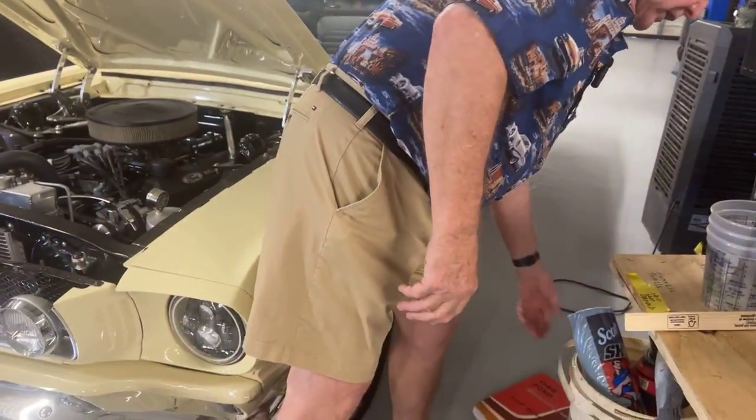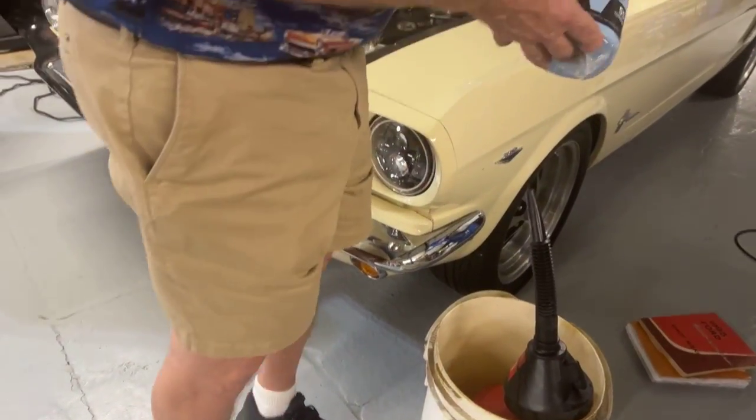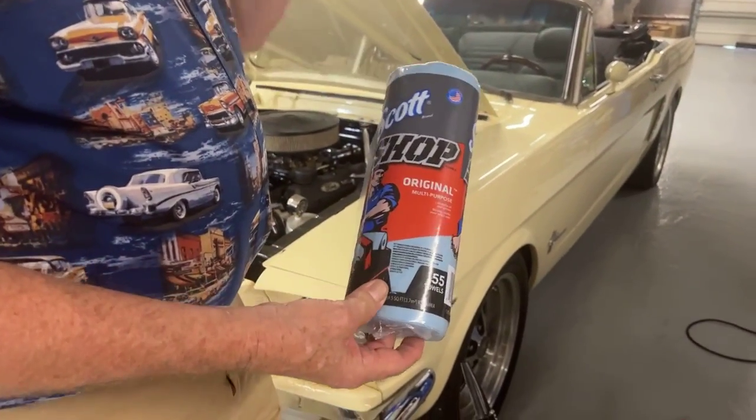It'll tell you how to tighten your bolts, how much to tighten your bolts, how to assemble something, the correct switch sequence to put it together. It's a very valuable tool to use.